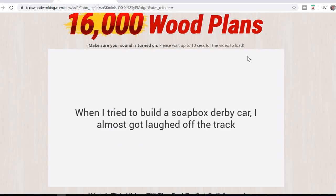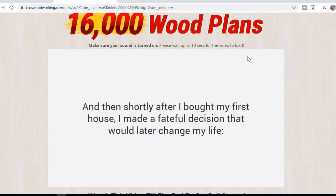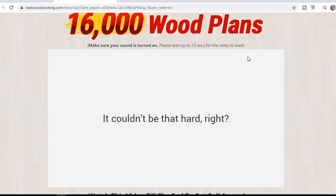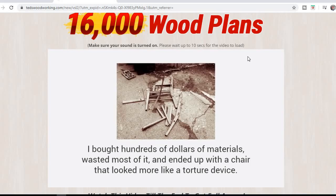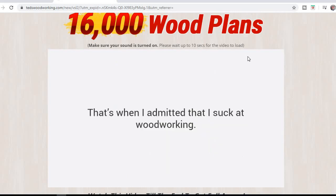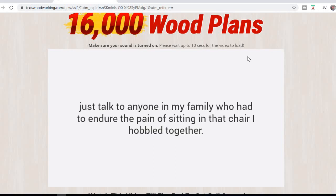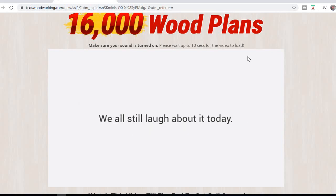It was so bad. And then shortly after I bought my first house, I made a fateful decision that would later change my life. I decided to make my own furniture just like my grandpa had. I would start with a simple chair. It couldn't be that hard, right? I bought hundreds of dollars of materials, wasted most of it, and ended up with a chair that looked more like a torture device. That's when I admitted I suck at woodworking. And if you think that I'm being too hard on myself, just talk to anyone in my family who had to endure the pain of sitting in that chair I hobbled together. We all still laugh about it today.